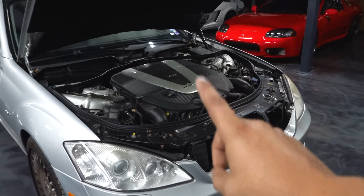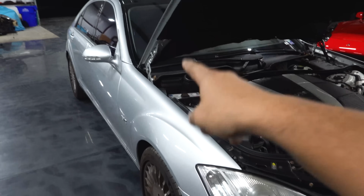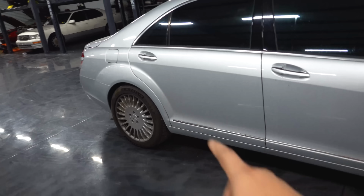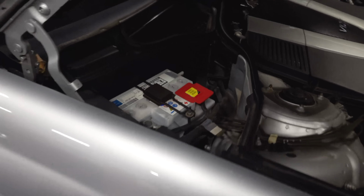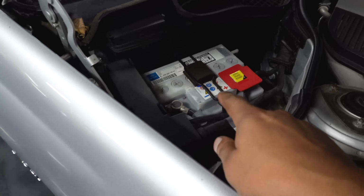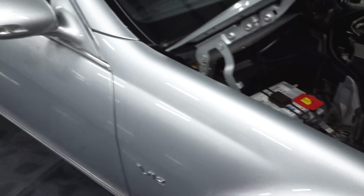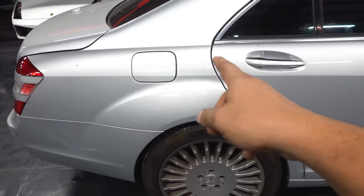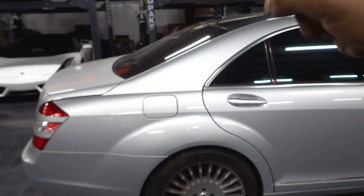But another thing that I wanted to really address, especially in this video, is the fact that this has 2 batteries. So there's one right here. This is, I believe, a H4 style battery, or H4 group battery. But I have a battery in the back, and that is a little bit hard to get to, and I know that that battery is actually going dead.